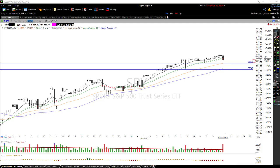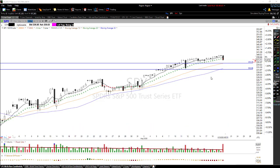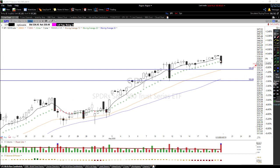So yesterday, Wednesday. Today's Thursday. We had a pretty good little sell-off here on the SPY. By the way, I'm looking at the 3-bar chart, 130-minute. And you see we've got a little evening star up here. Some pretty doggone good volume yesterday toward the end of the day.